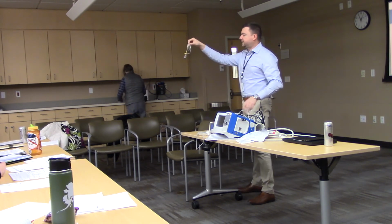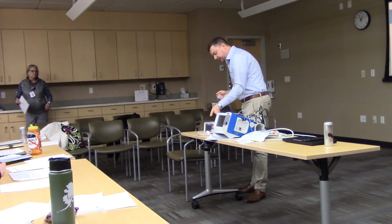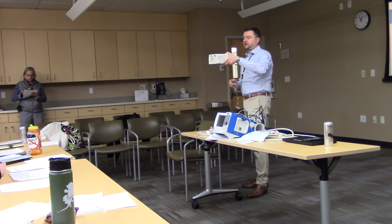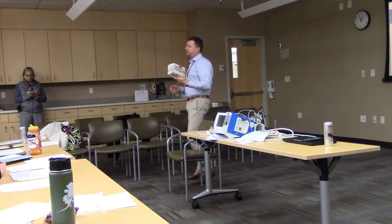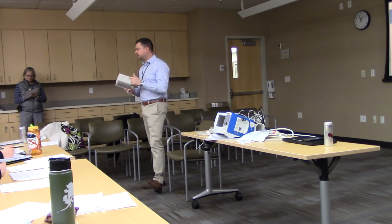So this is how they come out of the package. The important thing is, as you know, this is an add-on piece here. So not all of the monitors have those. You have to actually make sure that you have one that has end-tidal monitoring capability. If you went into the intensive care unit upstairs right now, not all of the monitors have those.